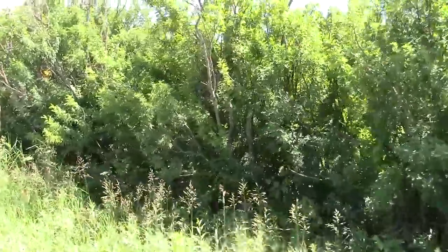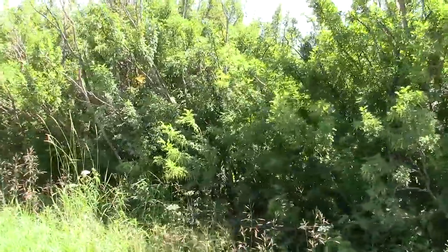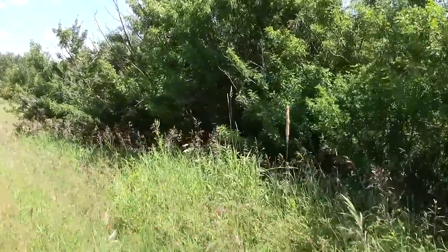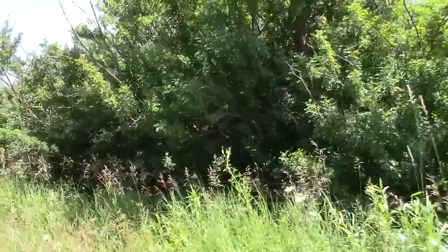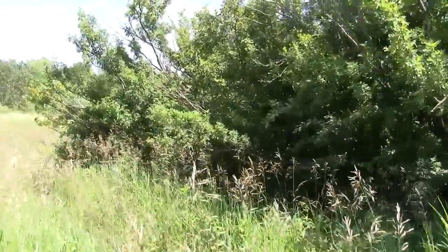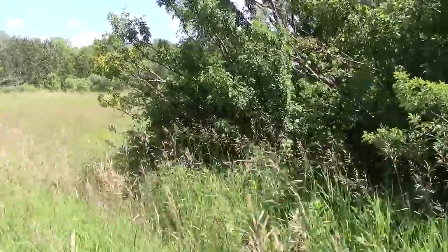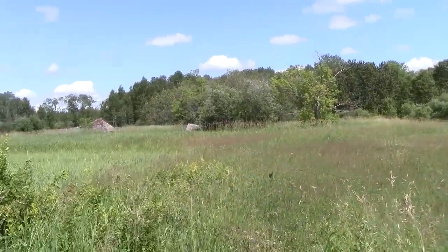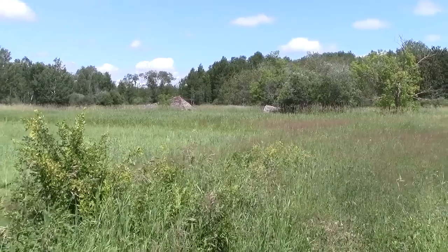We've got an old homestead here. I haven't seen it yet, so we're just going to walk through here and check it out. It might be nothing, but on the other hand, every homestead I stop if I can. Oh, really old one. You can see there that the outbuildings have already fallen.